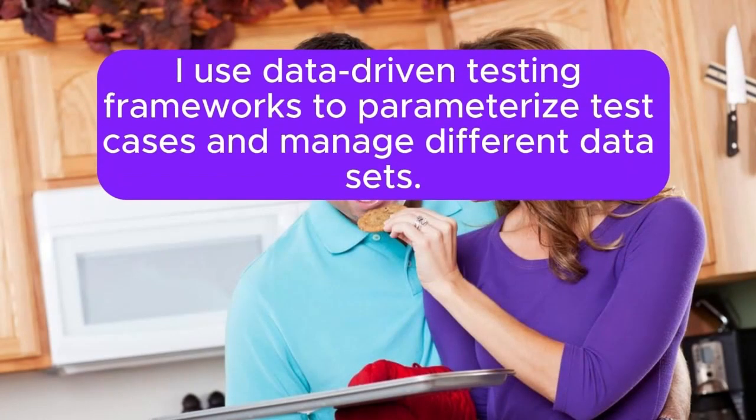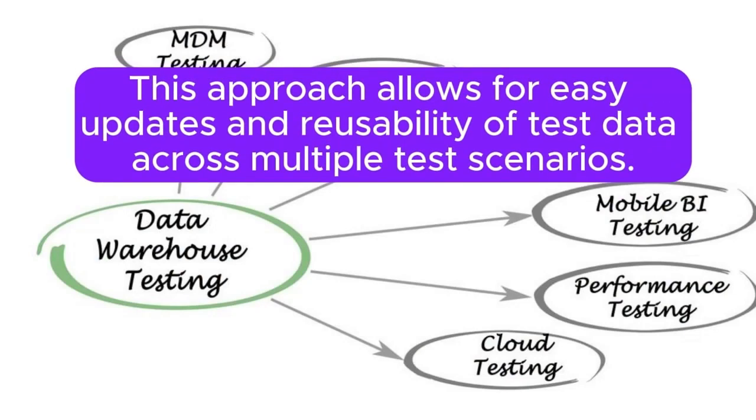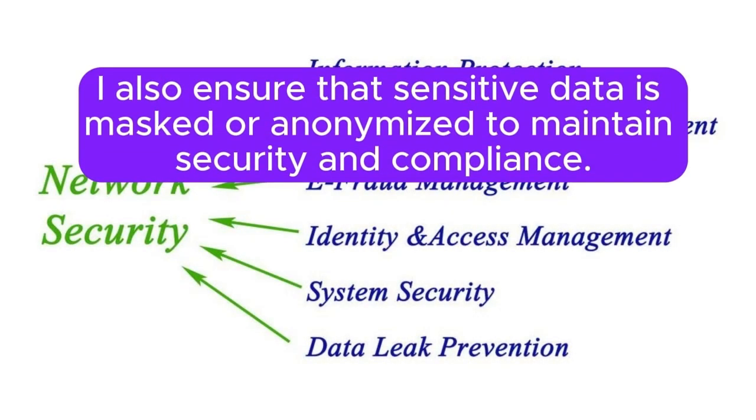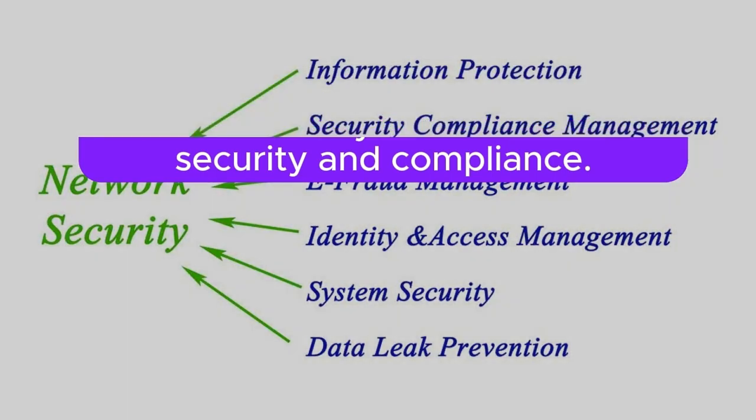I use data-driven testing frameworks to parameterize test cases and manage different data sets. This approach allows for easy updates and reusability of test data across multiple test scenarios. I also ensure that sensitive data is masked or anonymized to maintain security and compliance.